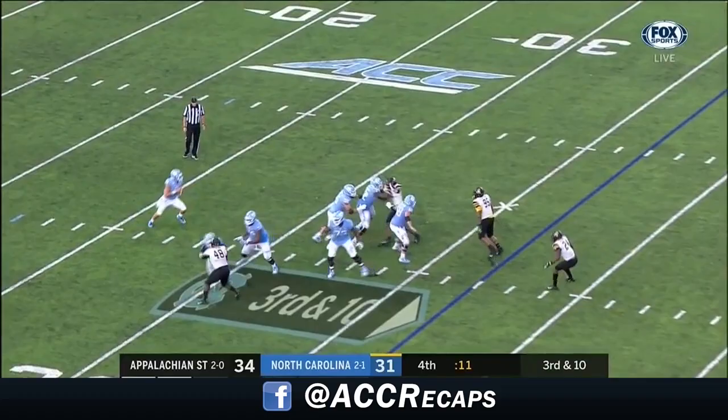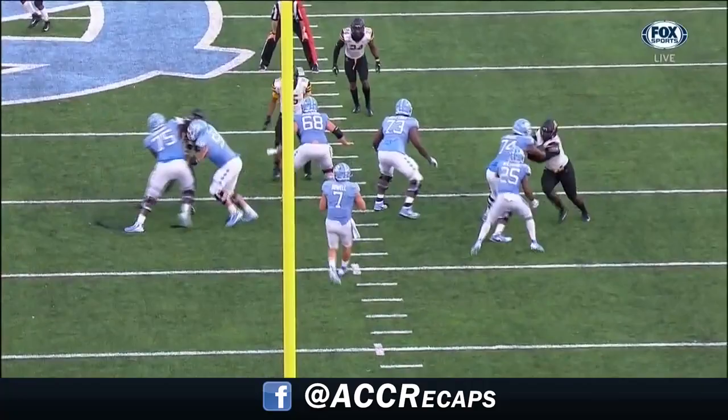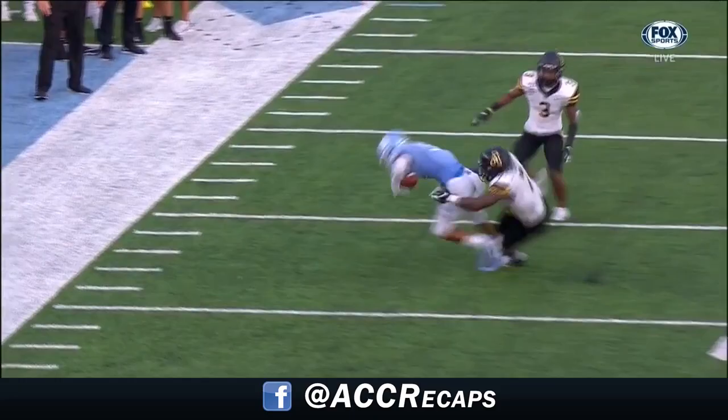Deep ball, caught, trying to get out of bounds. Inside the 40 was Dazz Newsome. That's for one play, and you either go to the end zone or you're going to have to try a long field goal. So they are going to try the field goal.